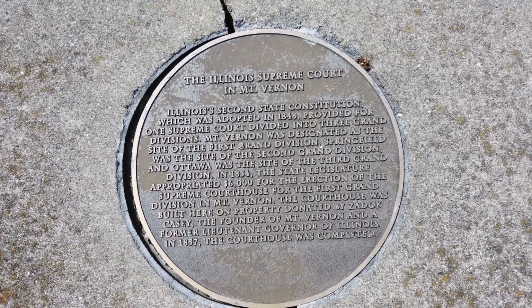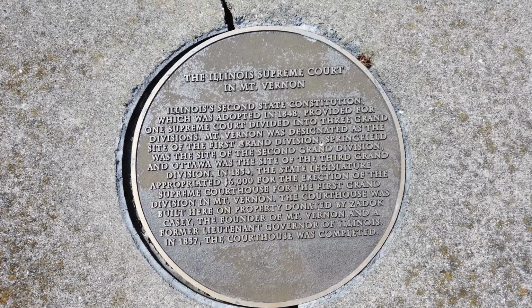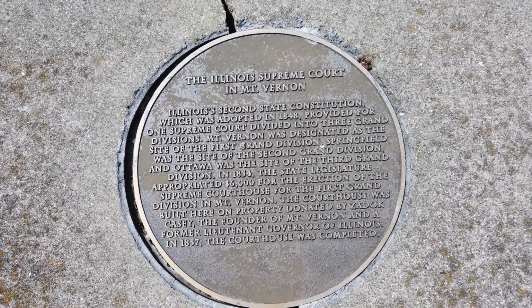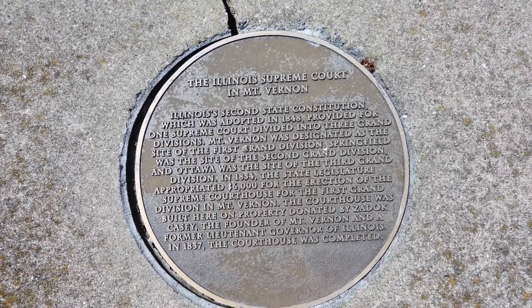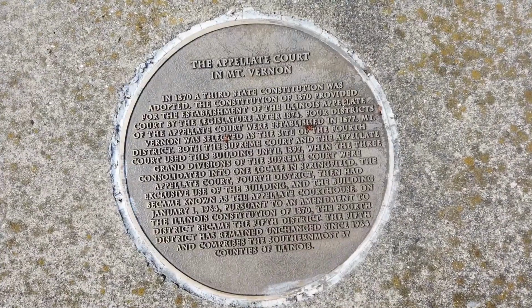In 1854, the state legislature appropriated $6,000 for the erection of the Supreme Courthouse for the first grand division in Mount Vernon. The courthouse was built here on property donated by Zadok Casey, the founder of Mount Vernon and a former lieutenant governor of Illinois. In 1857, the courthouse was completed. The Appellate Court in Mount Vernon.